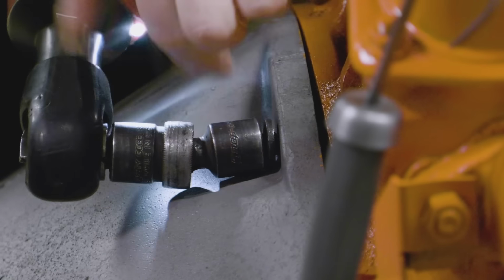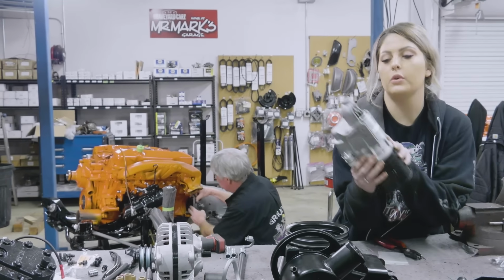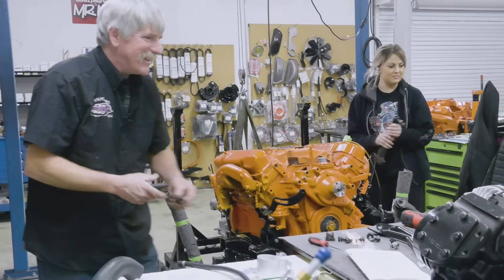Watch your fingers. Powerful. There it is. Great. I love working with Alyssa. She really pays attention. She does a great job. She's a great helper. She's very smart.